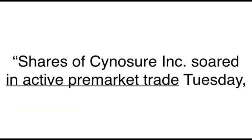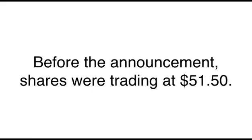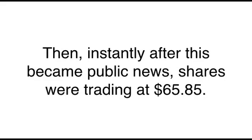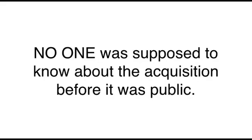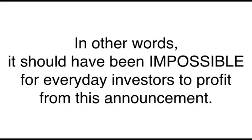Shares of Indicatore soared in active pre-market trade Tuesday after the medical company announced a deal to be acquired by Hologic Incorporated. Before the announcement, shares were trading at $51.50. Then, instantly after it became public news, shares were trading at $65.85. Now keep in mind, no one was supposed to know about this acquisition before it was public. People only found out after MarketWatch published the news.